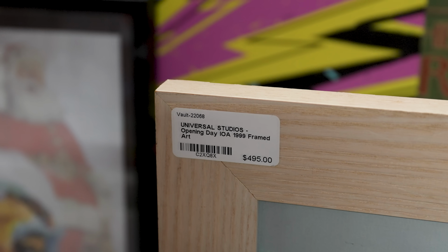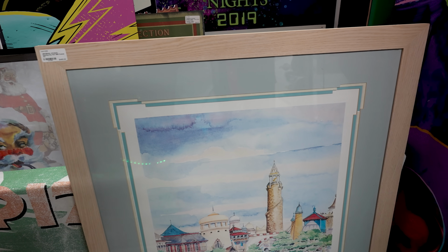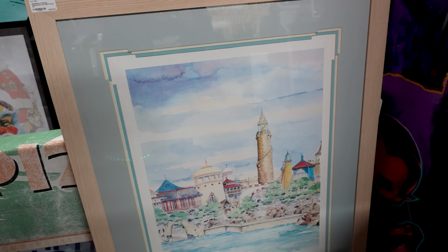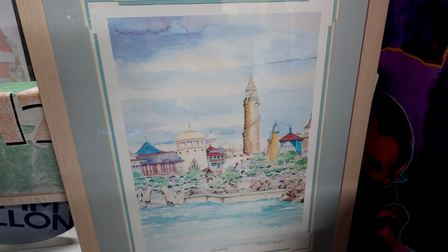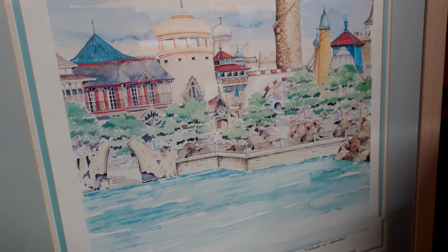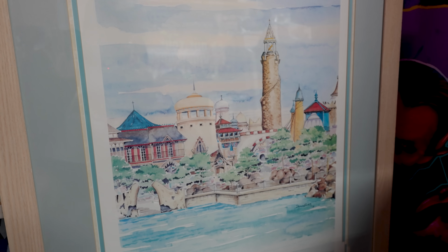So for $495, I can get an Islands of Adventure original opening day artwork framed like this. Look at this beautiful art of the port of entry. I don't even know where this would have hung. Maybe at guest services at the front of the park or something like that. 500 of these were made, and this is so cool. This is what you come to these antique malls for, and you're only gonna find stuff like this in a Central Florida antique mall.